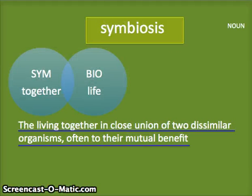Symbiosis, from the root sym meaning together and bio meaning life. Symbiosis is the living together in close union of two dissimilar organisms, often to their mutual benefit. Pretty cool, huh? Now I do want you to note here that symbiosis is a noun, okay? So let's look at the sentence. The symbiosis of algae and fungi forms lichens. Pretty cool.